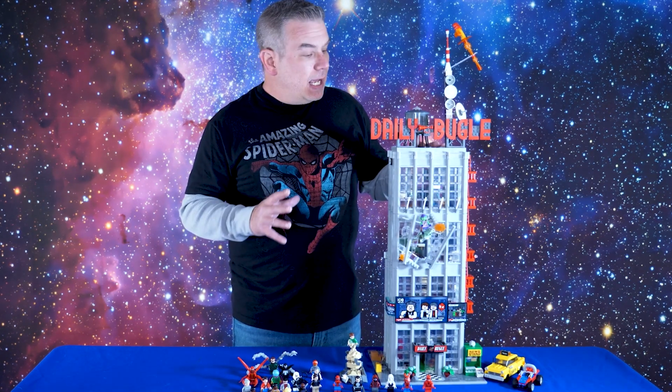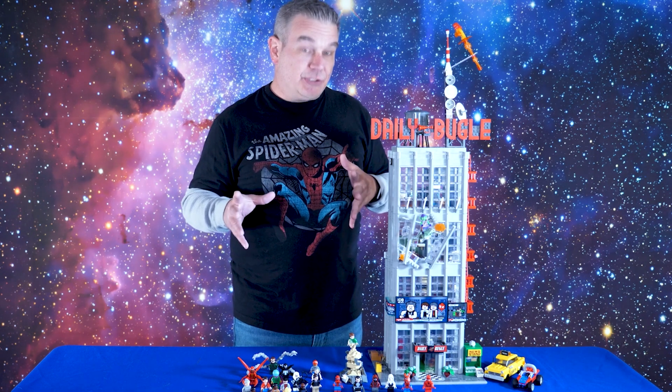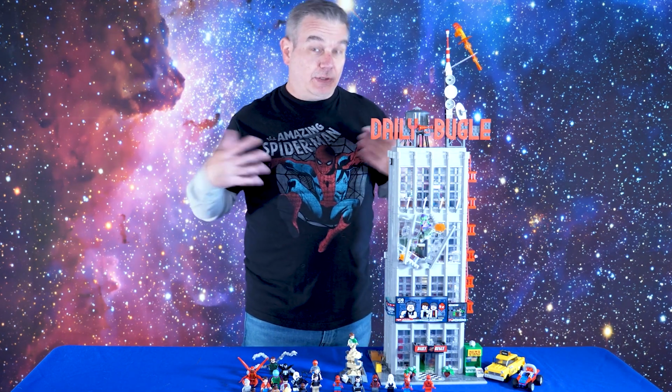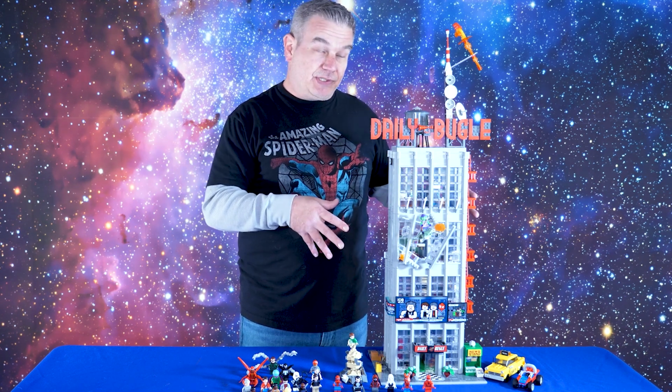One cool thing about this that I wasn't expecting is that it's actually compatible with the LEGO modular buildings. They have the peg holes on both sides, so if you're like me and you have those modular buildings, you can put this in with the scenery. The look doesn't quite fit with, you know, the bookstore, for example, but I think it would be really cool. And even if you're not a superhero guy, I think this could be a really cool addition to your set if you have a modular city, for example.